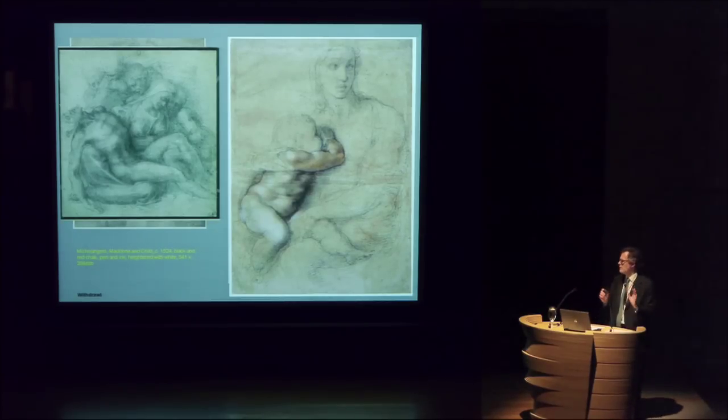So I think it's that sort of psychological depth that, reading between the lines, comes out very strongly in Michelangelo. He is a profoundly religious artist. He is an artist who fears deeply about the state of his soul. I mean, his religious poetry is some of the most harrowing that you can read. And that comes out enormously strongly in his drawings.